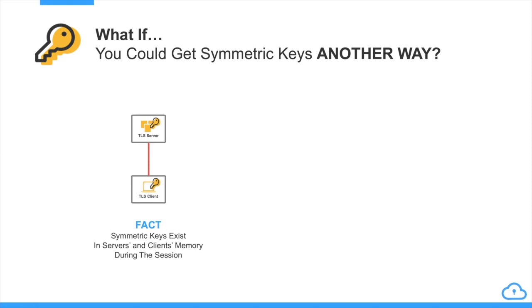There's a fundamental fact, which is the client and the server, when the session is alive, the key lives in the memory. It's the same key on either side of the connection. TLS client, TLS server. Now, this could be even a server-to-server connection or a server-to-a-service connection. Doesn't matter. The key is on both sides of the connection, and it's living in the memory during the session. Sometimes they're kept around for a short while for resumption. After a while, they're cashed out and thrown away.